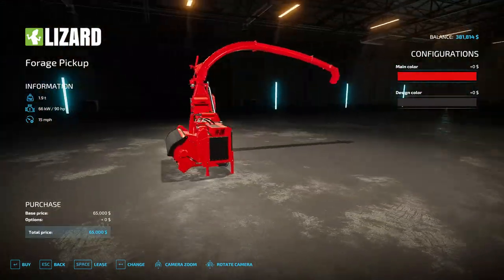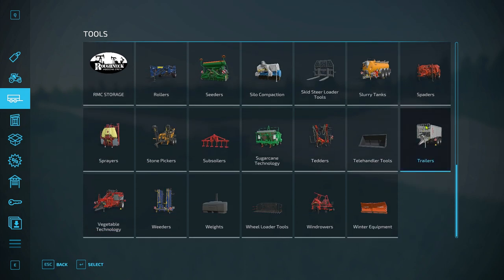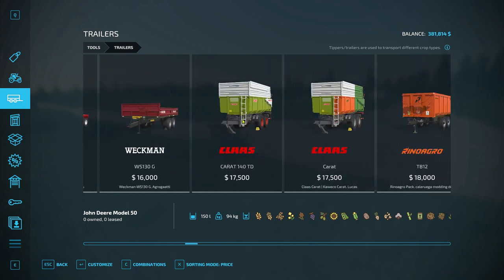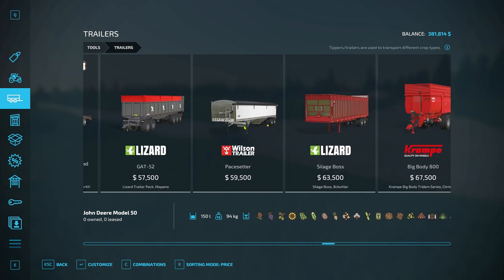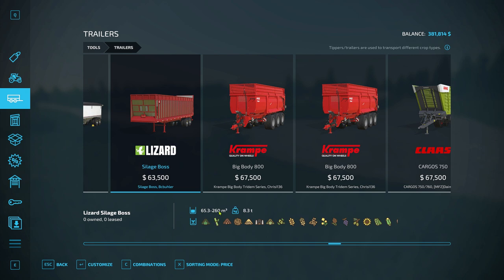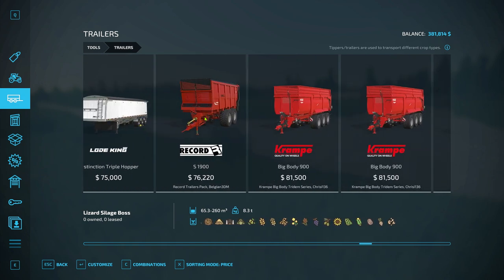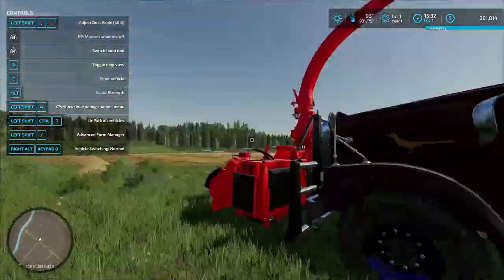So yeah, so with that and the big tipper trailer, it's a trailer right here somewhere. A lot of trailers. You could use it with a silage boss too. Now the silage boss, depending on the extension, depends on how much you can put on it. But I like using this tipper here. Get 250 easy on it, and you can haul just about everything on it. So that's this setup right here.